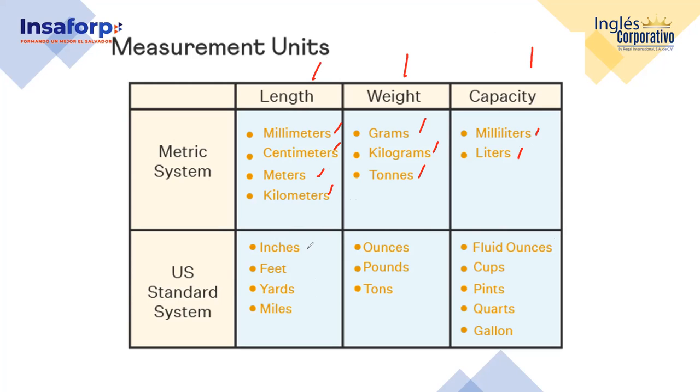Then we have inches, feet, yards, miles, ounces, pounds, tons, fluid ounces, cups, pints, quarts, gallons. We have to know, we need to understand this vocabulary.